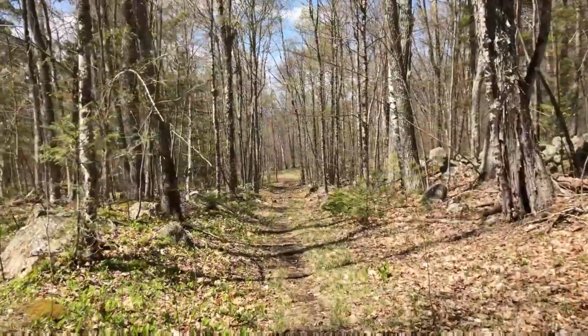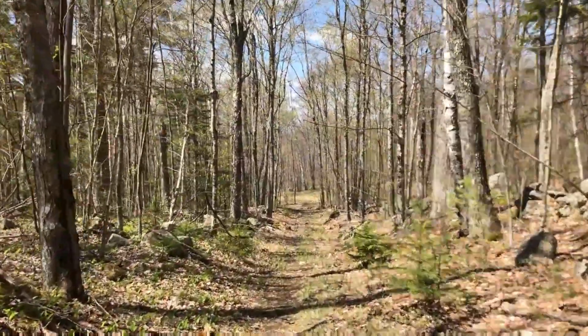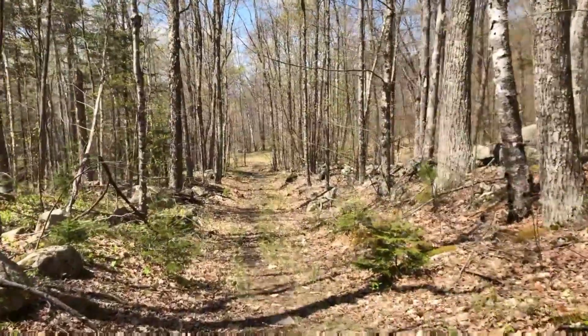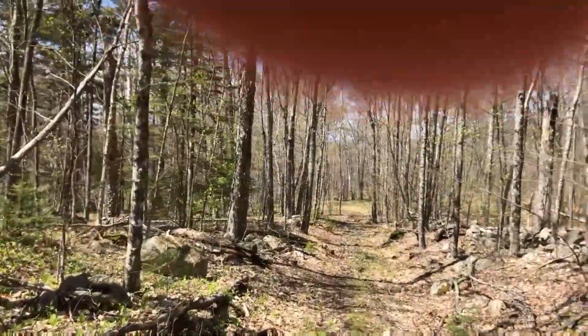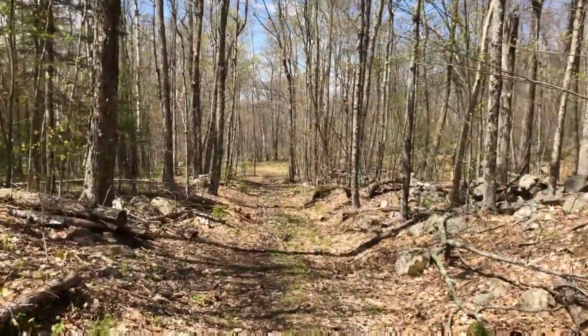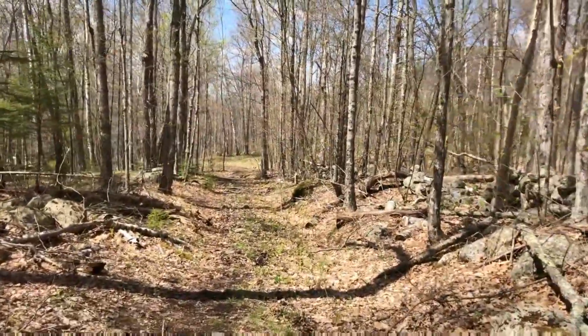But I'm pretty sure right up ahead there is where I turn and join back on the road, which then it's only a mile left of the log road walking. So this is basically the end. Well, not the end of this trail, but yeah, this was a great trail.